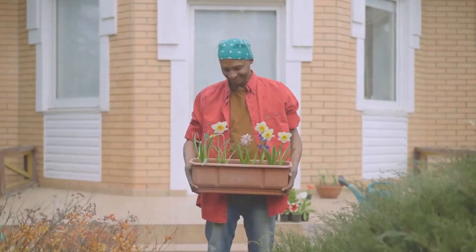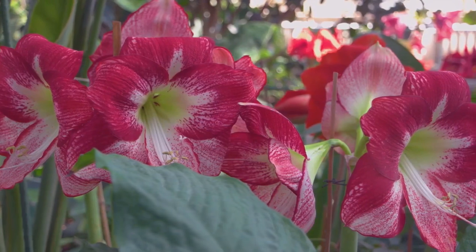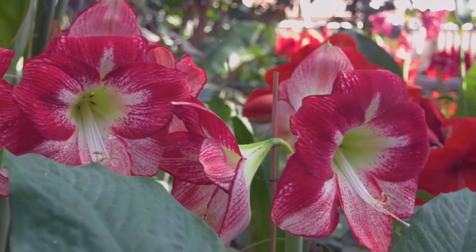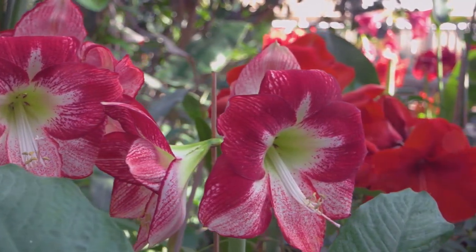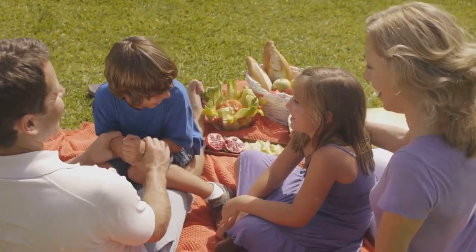Next, consider investing in perennials. These are the plants that keep on giving. They might require a slightly higher initial outlay, but their perennial nature means they bloom year after year, offering outstanding value. So, for a budget-friendly garden that blooms every year, perennials are your best bet.